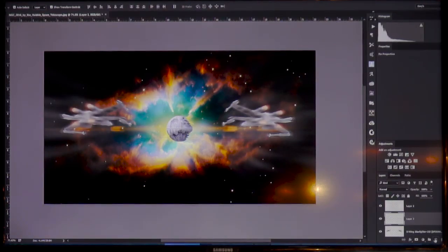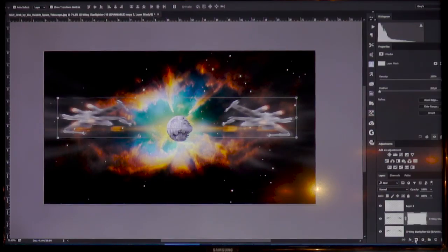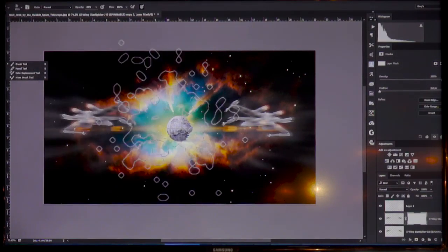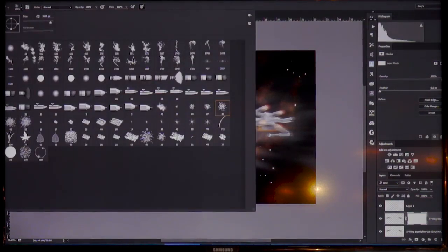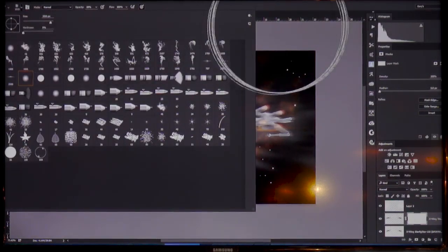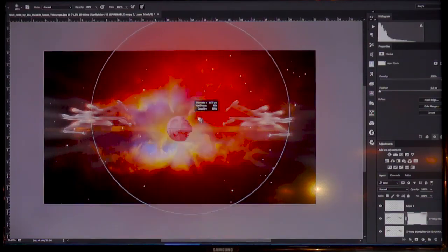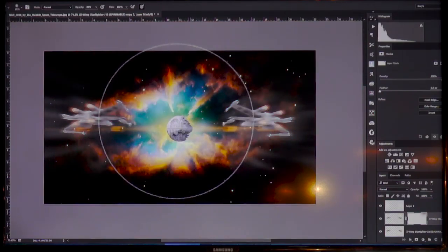And another keyboard shortcut to learn: if you hold down your Alt key and click this little eyeball, you show only the layer that you clicked on. Click it again, you show all the layers. Hold the Alt key and click on the eyeball. So, switch between before and after again.